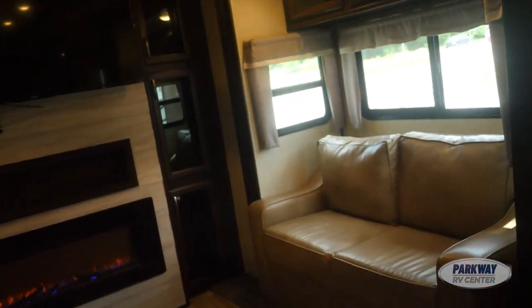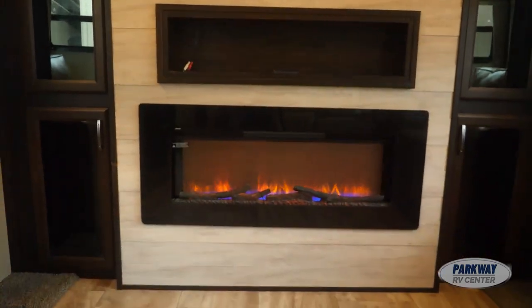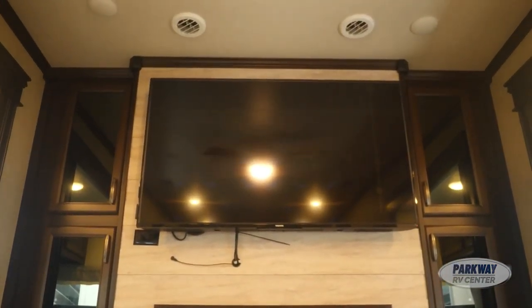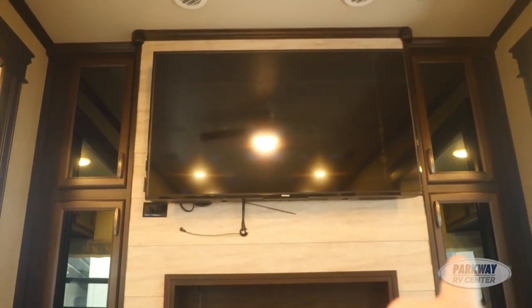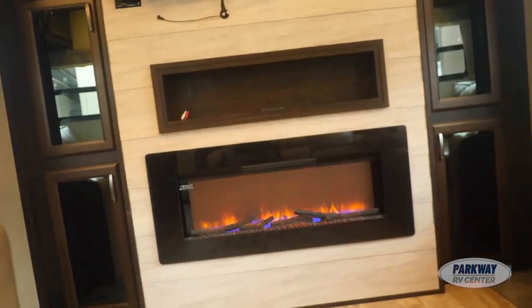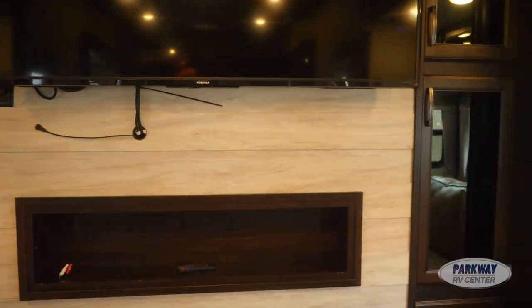And then over here we have our den. As you can see, I have the ambient fireplace lit up right now. And then above that, we have our 50-inch television. And on either side are these really nice frosted glass, same cherry stain. And I imagine that's storage for, you know, media stuff. You put an Xbox in there, things like that.